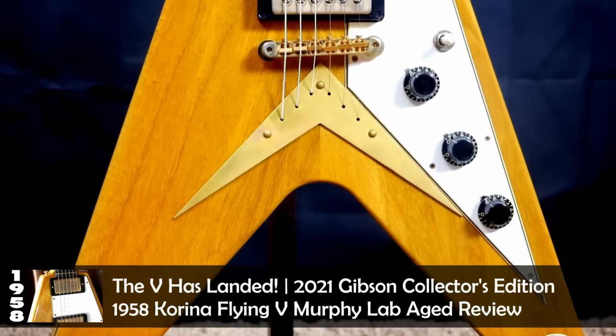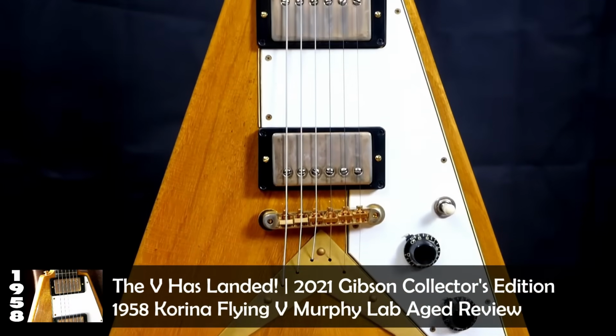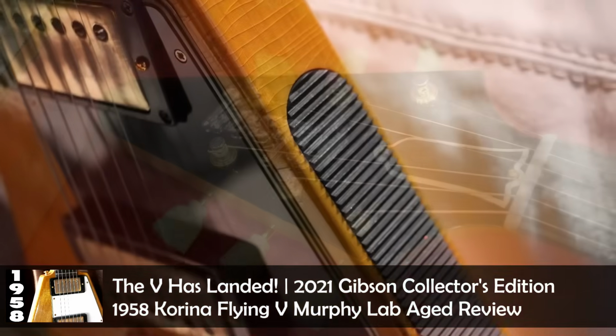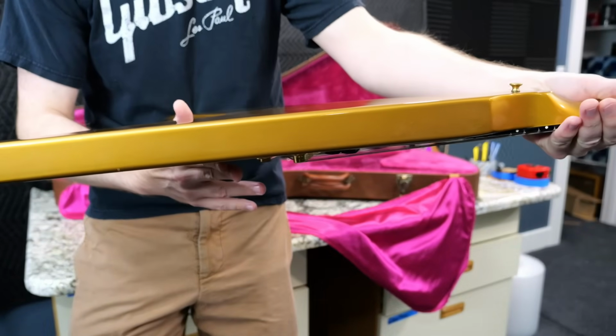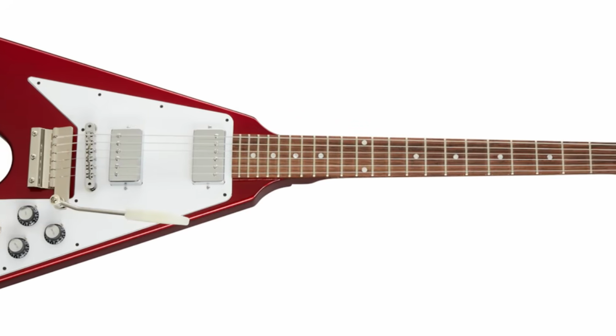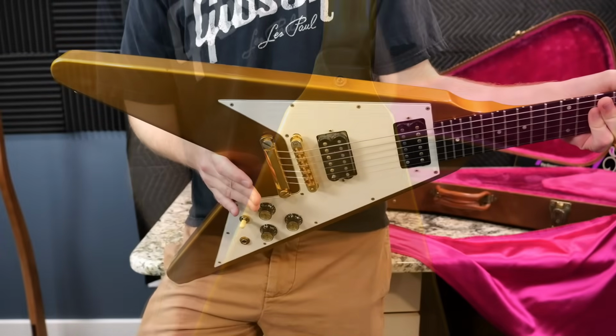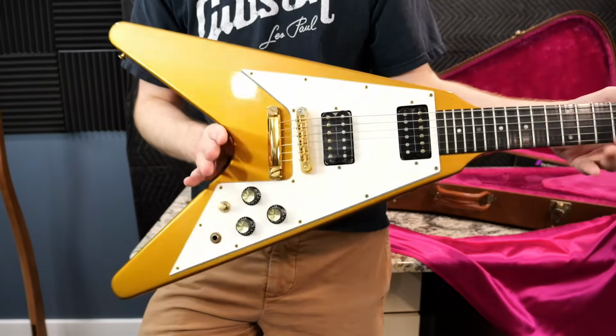So 58s, we were just talking, really wide Korina body, chunky neck, big old gaudy Gibson logo on the headstock, string through with the bumper on the side, whereas the 67s get the slightly thinner body, are made of mahogany, sometimes even have the cool vibrola, and they make them a little bit thinner in this area. So why is this one so special? It borrows elements from all of them.